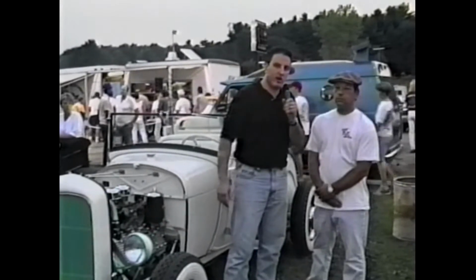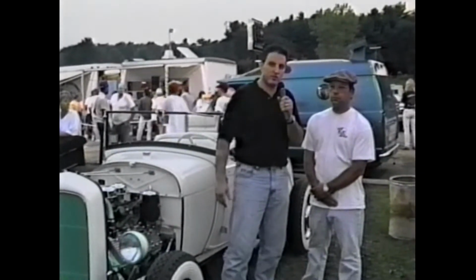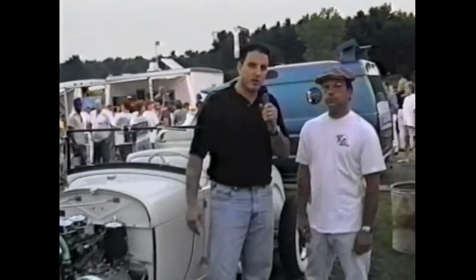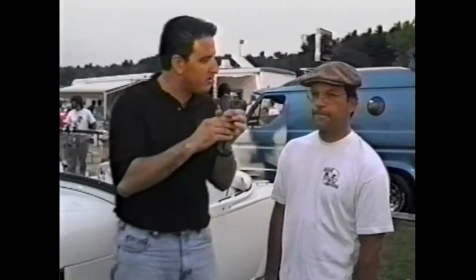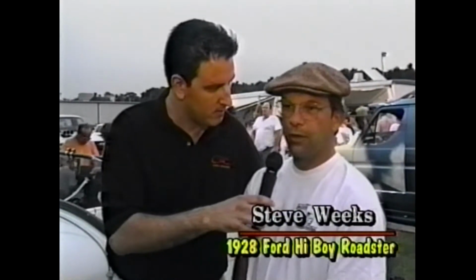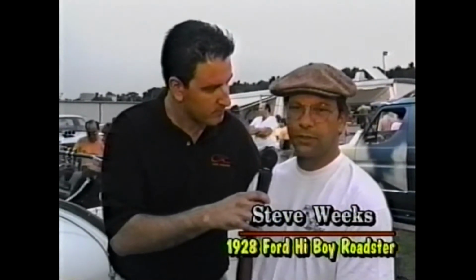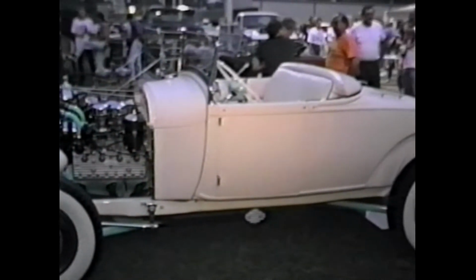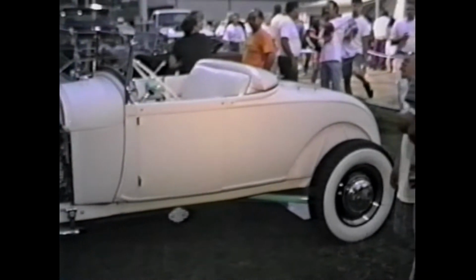One of the feature cars here at the Southwick Mass Cruise Night is Steve Weeks' 1928 nostalgic highboy roadster. Steve, can you tell us a little bit about the car and what inspired you to build it? My brother-in-law built this car with me. We always wanted to build a nostalgia rod, 50s style. Well, we started about a year and a half ago collecting parts. We found a body back in Chicopee in a swamp. The bottom 2 inches of the car was practically gone. So we started with a really rough body.